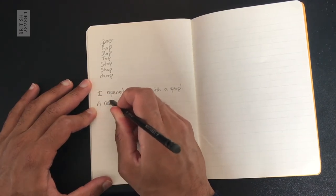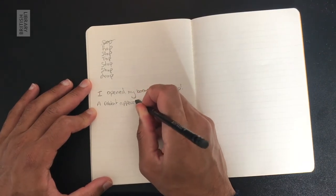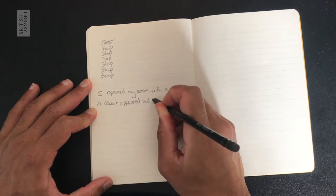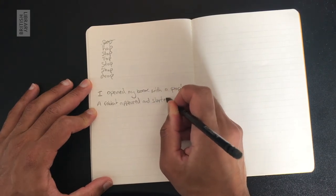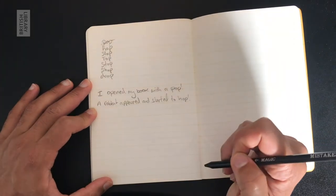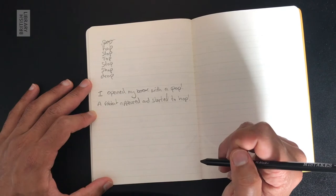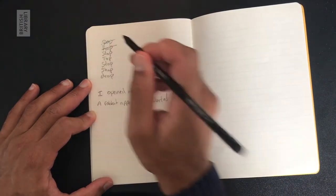A rabbit appeared and started to hop. So I'm imagining this pop-up book has a rabbit in it. I open my book with a pop. A rabbit appeared and started to hop.